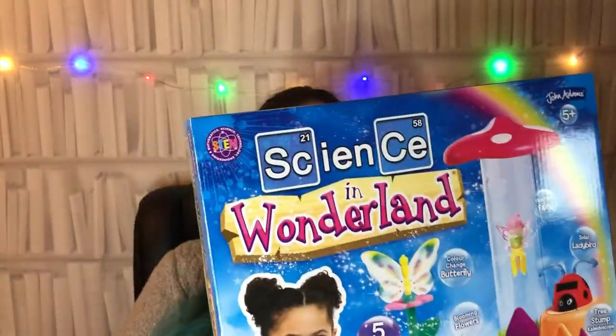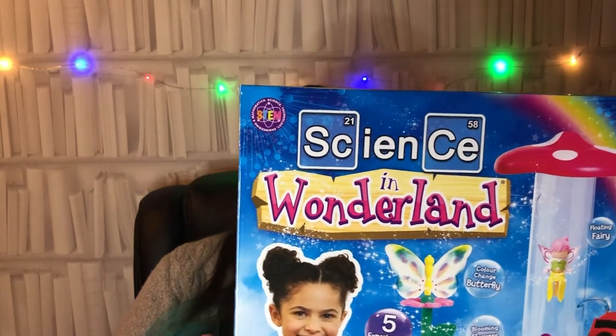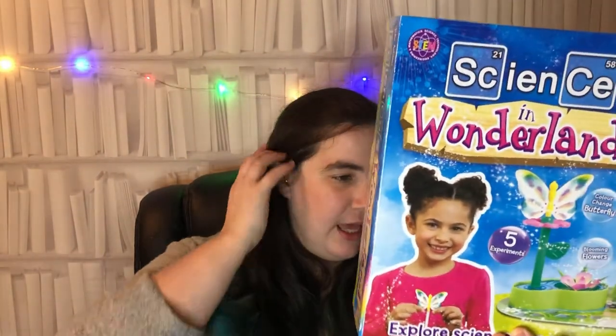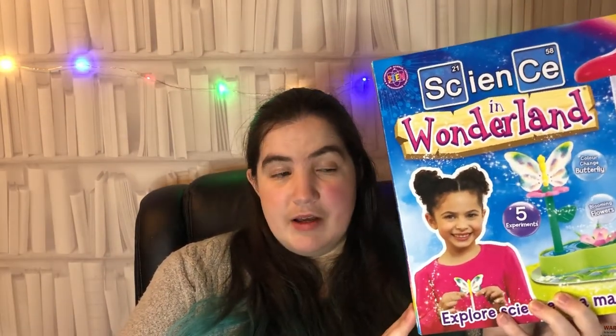So inside here you get all of these different experiments in one sort of play scene, and you also get instructions, and yeah, it's a great way to get kids interested in science without realizing that it's a boring science game. It doesn't look like a boring science game at all.